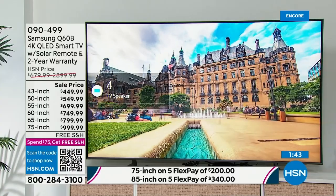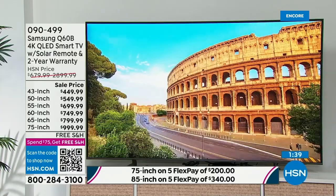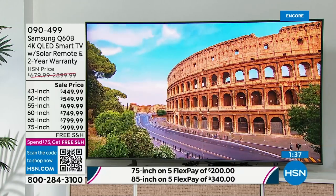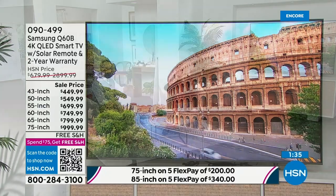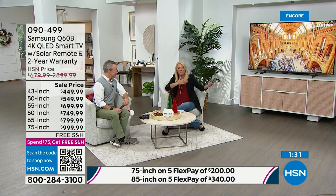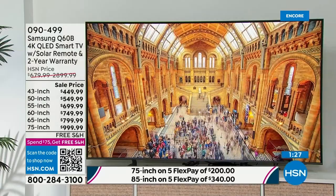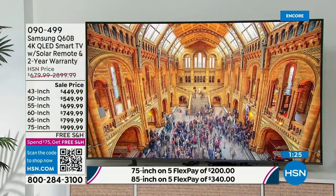But actually, I love that you were talking about the pricing for a second, because of how limited things are. These are today's special prices. Yes. But we just couldn't get the quantity in to make it a Today's Special. Yeah, I think that's important. We've done Today's Specials with Samsung, but it took us a long time to get enough to even do this airing.